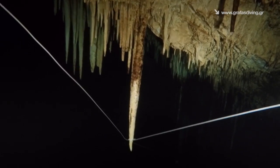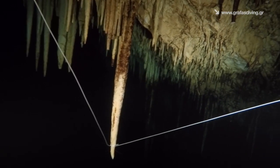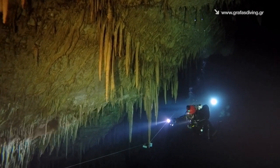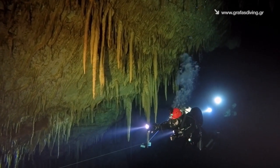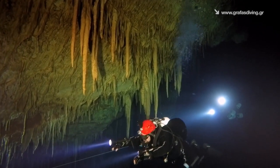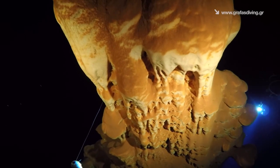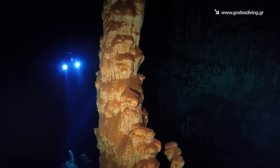All of a sudden, the scenery changes completely. The cave is full of stalactites and stalagmites. A huge stalagmite stands out almost in the middle of the cave. It is breathtaking.